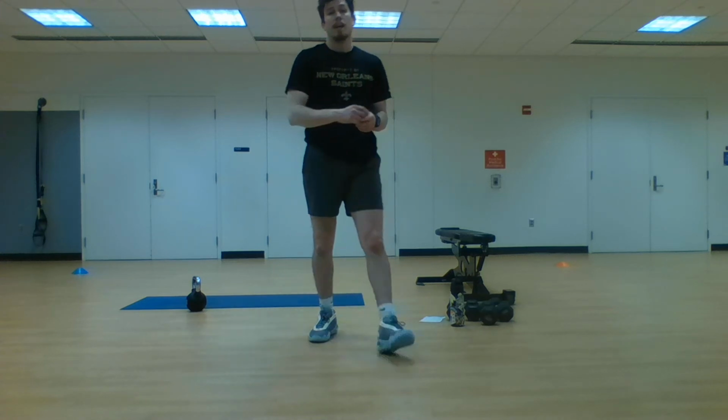So that's the first exercise that I wanted to go over, depth land into a vertical jump. As far as sets and reps, I would recommend starting off your plyo work with some type of depth land, doing anywhere from 2 to maybe 4 sets, and sticking and stepping off about 2 to 5 times off each leg. So about 4 to 10 reps total, 2 to 4 sets. That would be a good recommended sets and reps for that.